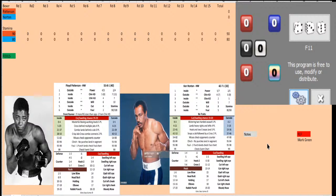A brisk fall morning here in North Carolina. And we're going to start this morning off with a second round bout between Floyd Patterson and Ken Norton. Ken Norton is seated 27th, while Floyd Patterson is seated 22nd. So it's going to be a great fight. I think we're looking at two fighters who are pretty evenly matched when you look at their cards.